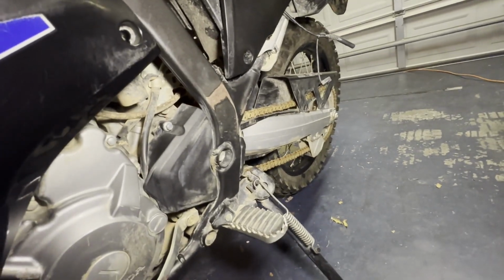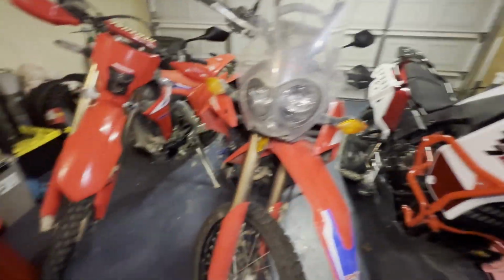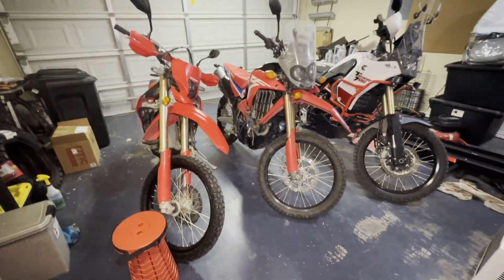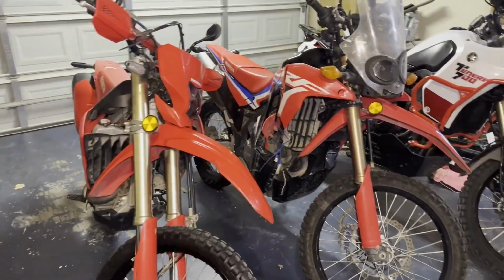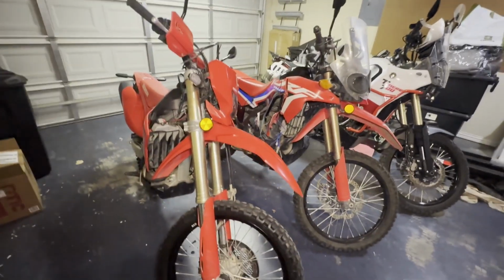Still bashed up, cracked. Not sure what really goes right there in that spot. It's pretty dirty, as you can see. The chain, same situation, pretty dirty, rusted. But yeah, so I got both of these bikes for $9,000. I'm hopefully cleaning them up here soon.